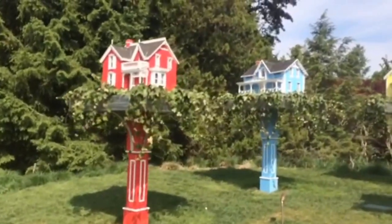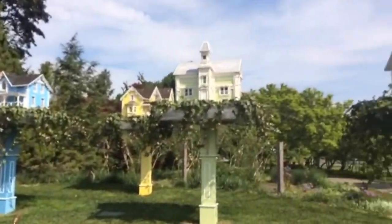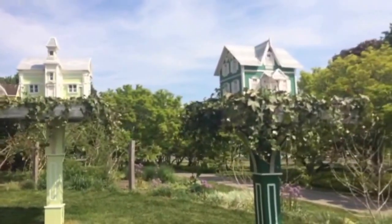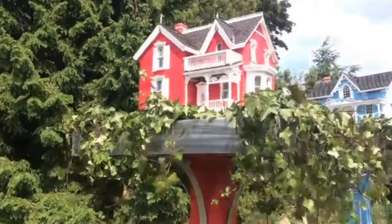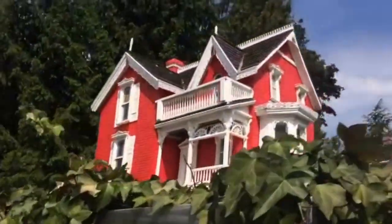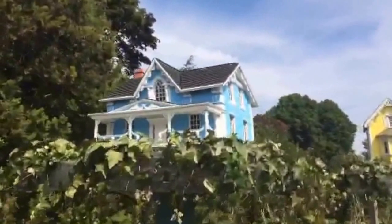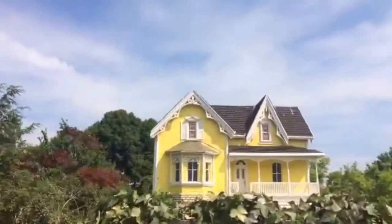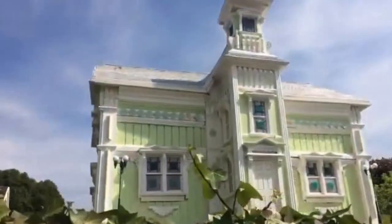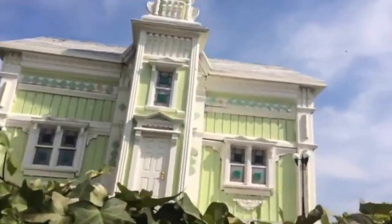Yo, check out these epic birdhouses. They're so detailed, look at that. I used to think they're birdhouses. Oh, look at this greenery. It looks like a castle kind of thing.